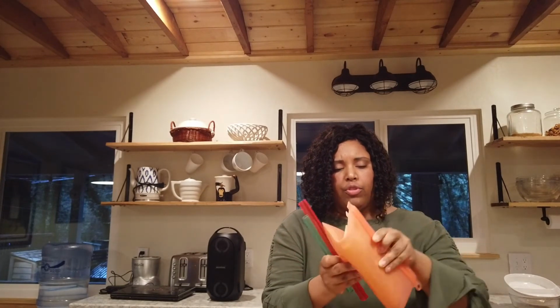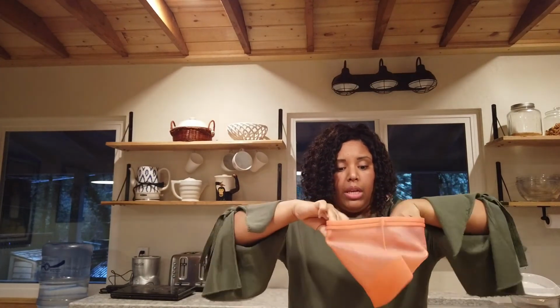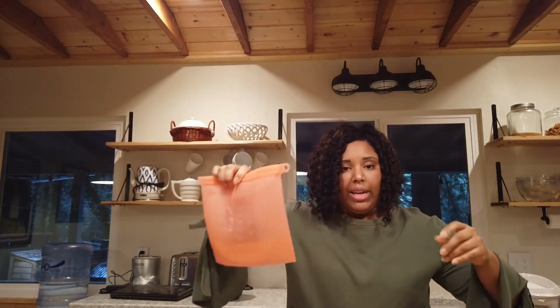So for me, these are better for just storing food in the refrigerator rather than actual lunches. Of course, you could put everything in here. You could put sandwich, drink, chips, and everything, because this one is pretty big. And then you can just carry it as your lunch bag. You could do that. Then the bulkiness of the closure wouldn't be an issue.